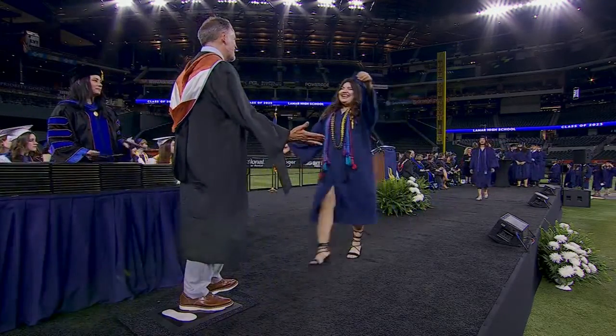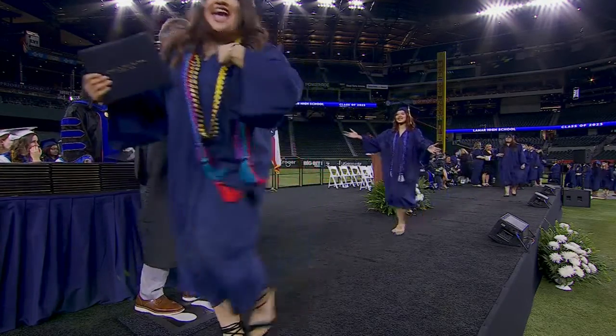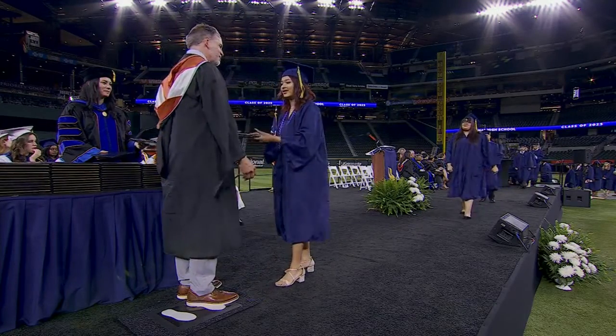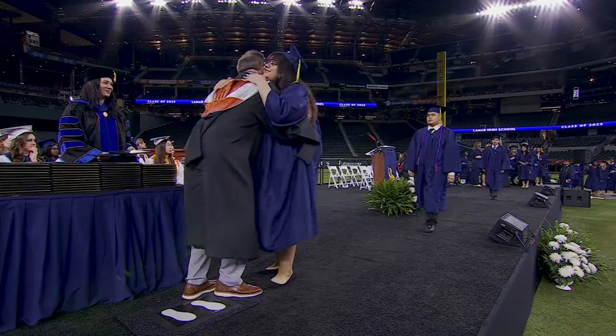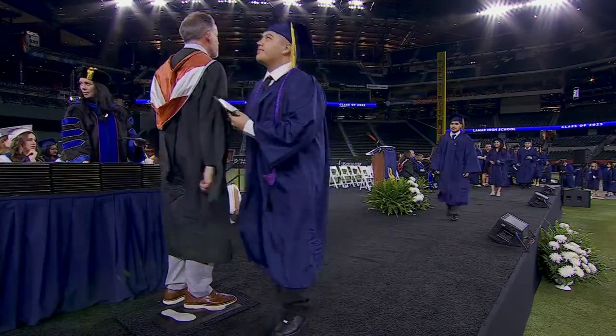Yanira Lizette Romero. Rodolfo Ruiz Martinez. Luis Enrique Salazar. Ashley Noemi Sanchez. Damian Noel Sanchez.